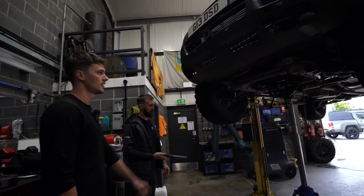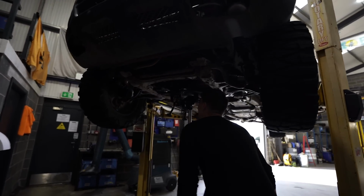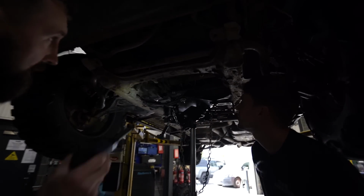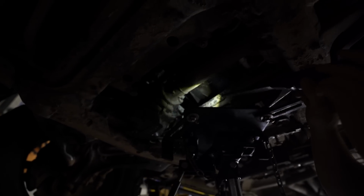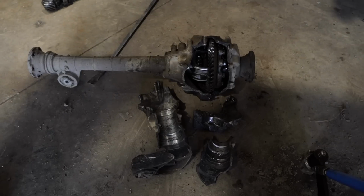No fog lights. But then you're probably wondering what's going on under here. That's why we need a torch, Rob. There's a big hole there. The casing is literally split into maybe 3 pieces. And that's it.